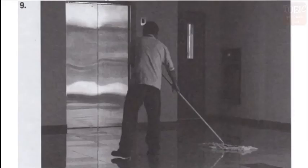Number nine. Look at the picture marked number nine in your test book. A. The garbage man is putting away the trash. B. The man is sweeping the floor. C. The player is greeting the people from the door. D. One of the doors is opened.